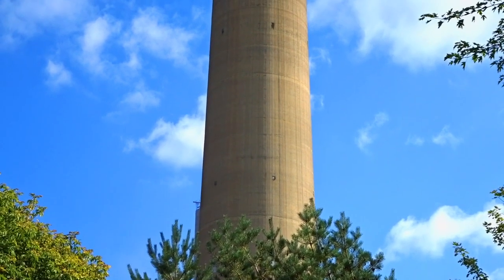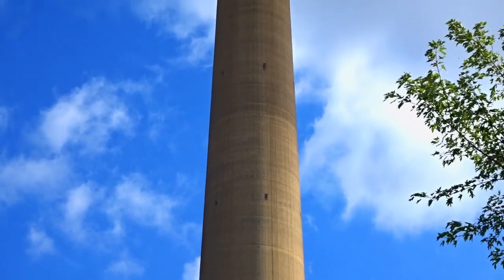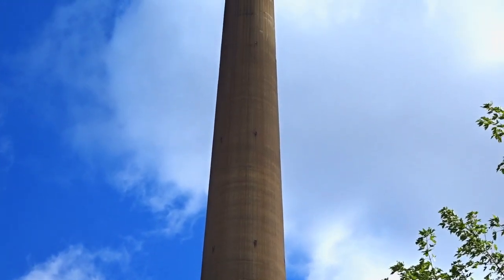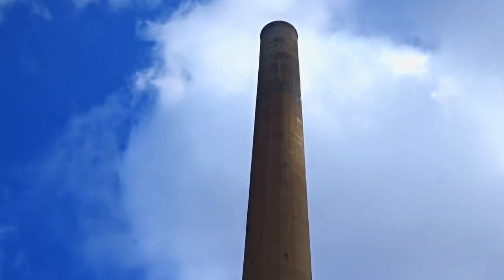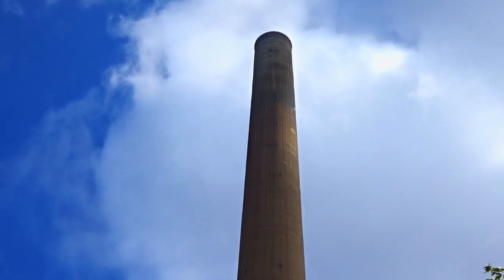The Superstack represents different things to different people. To some, it's an impressive engineering feat, a landmark associated with our city's roots rich in mining, a landmark associated with the place we call home. And to others, it's a daily reminder of Sudbury's mining past, which nearly destroyed our natural landscape.